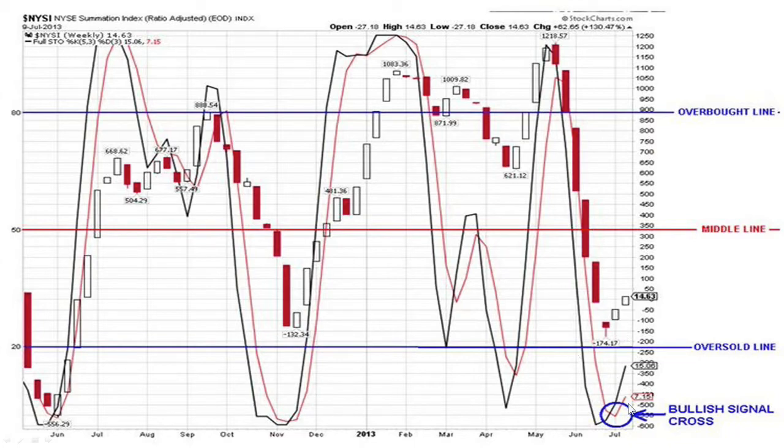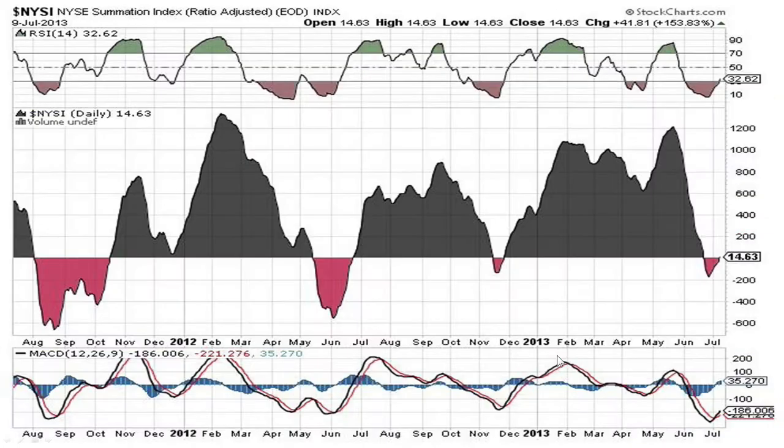So he's looking at a bullish cross here. Same thing I was looking at on the previous chart. Some positive action there in advance-decline statistics.